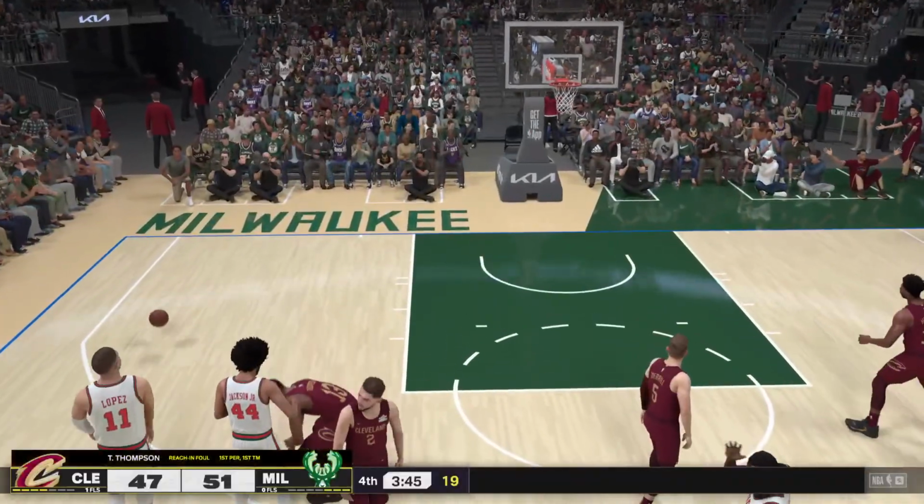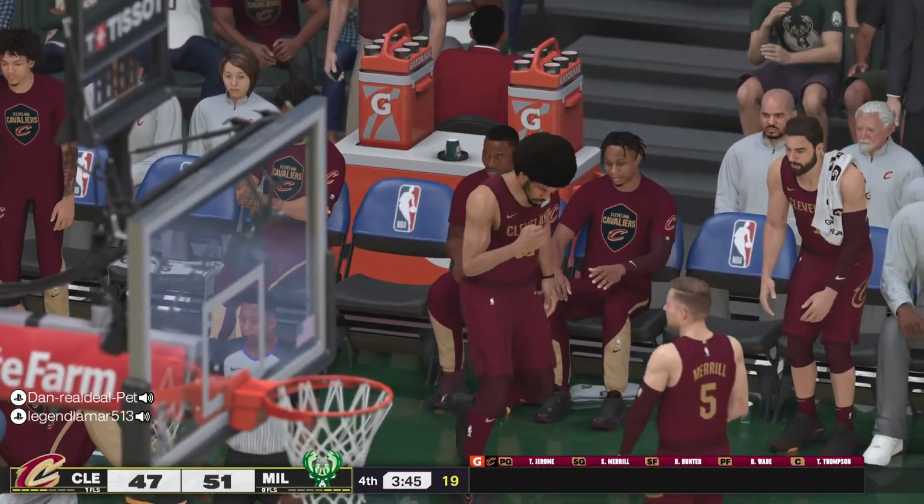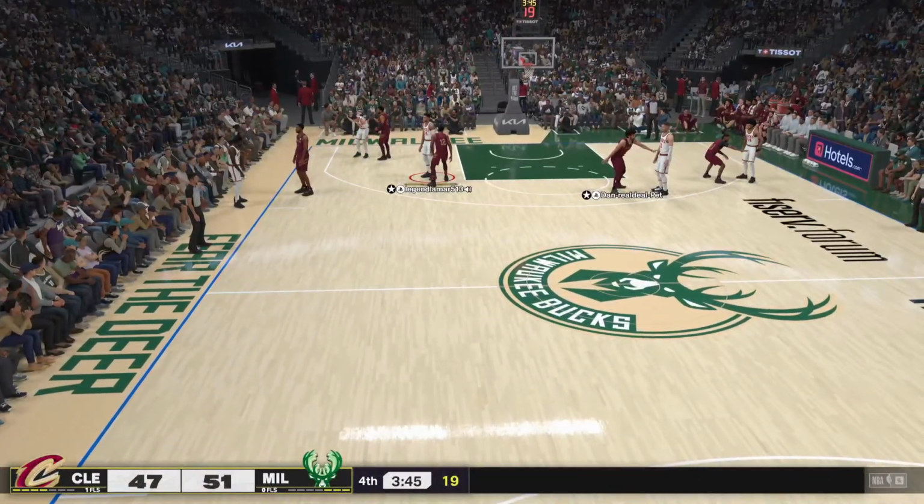Jackson with it. Picked up by Thompson. Yeah, you better foul me now. Thompson gets the whistle that time. That's his first foul. It's over for you, buddy.